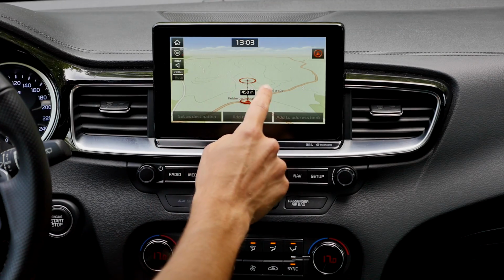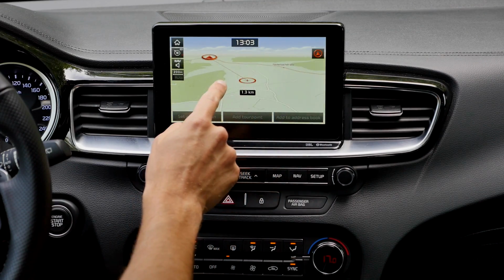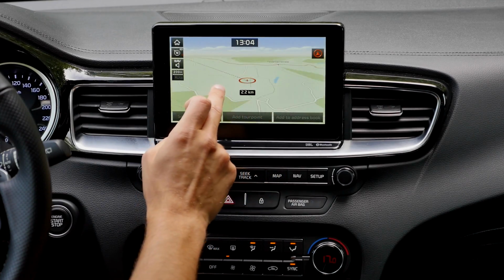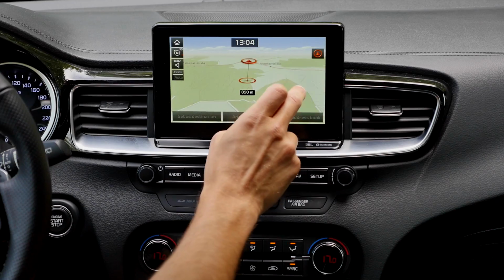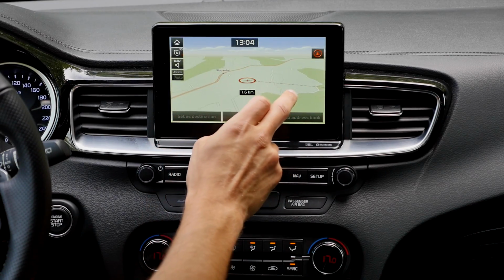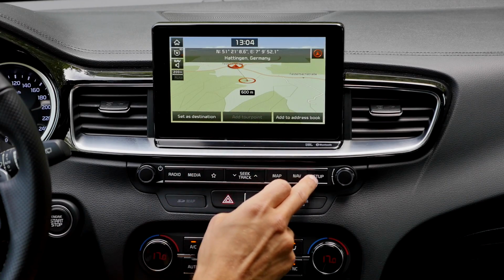Infotainment up close. First of all, the map right here. Yeah, like pinching and zooming, they still don't have it. It's not working with this kind of system. Really hope for a new infotainment system, but yes, they are working on it at the moment. So, but finding a destination is still okay.